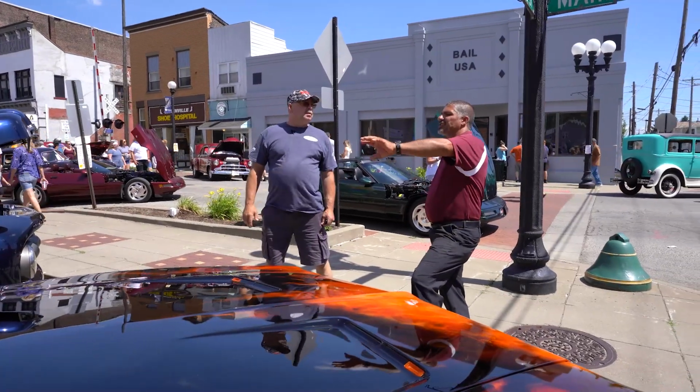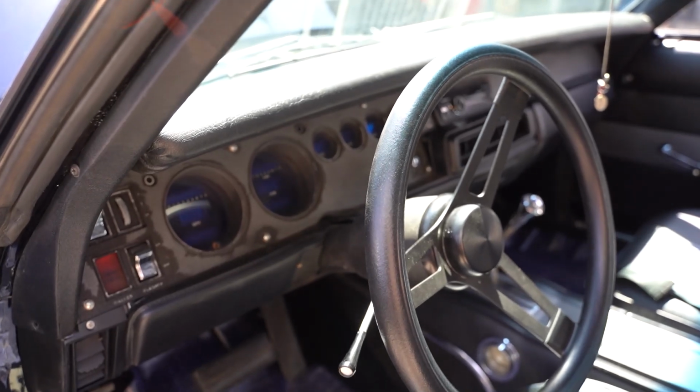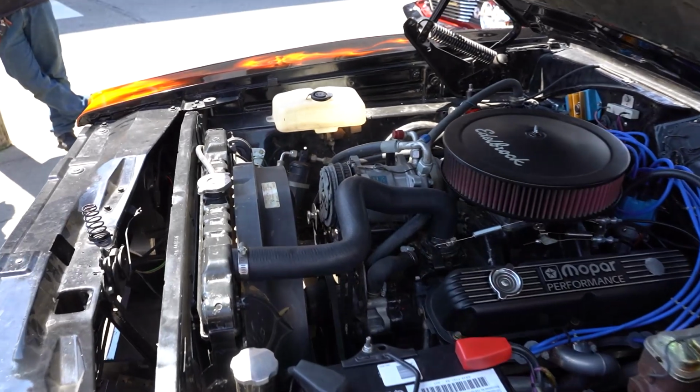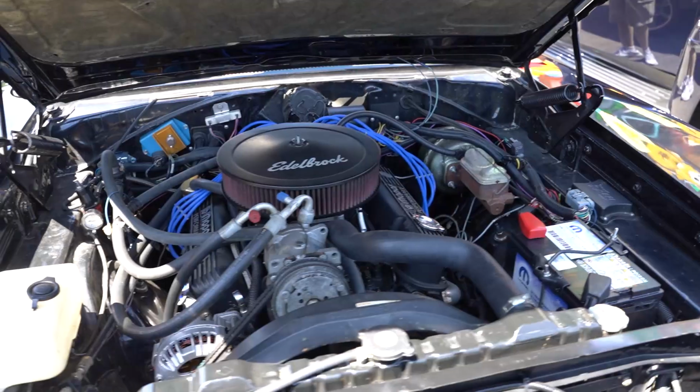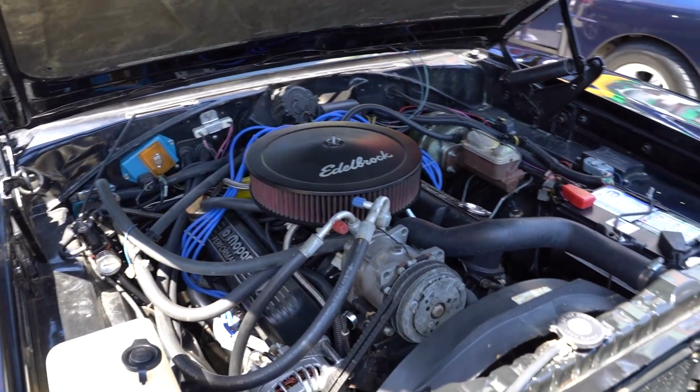And I can see that the dash gauge bezel is original to the car and still old, unrestored. You got a fast fuel injection on the original motor? Yes, I do. Now, when you took the motor out, did you hop it up, do anything to it? Yes, we bored it, changed the heads, 260 cam in it.